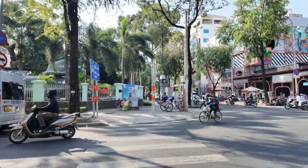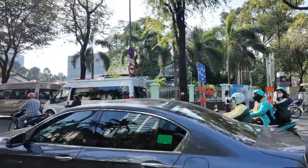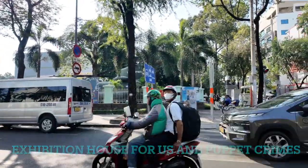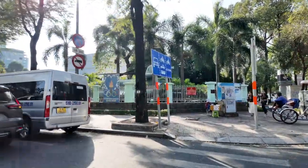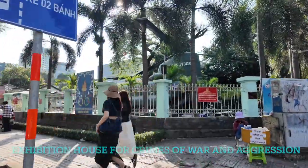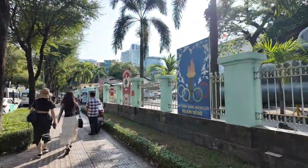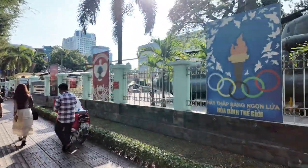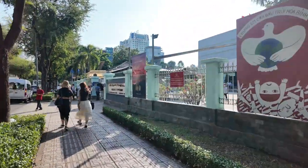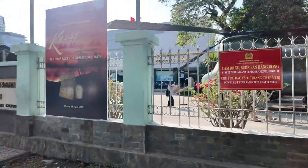Now this place has had name changes galore. So when it first opened, it was known as the Exhibition House for US and Puppet Crimes. Then in 1975 it changed its name to Exhibition House for Crimes of War and Aggression. And then in 1995, when diplomatic relationships between Vietnam and America got a little bit better, they changed it to the War Remnants Museum. So look how many people are inside.